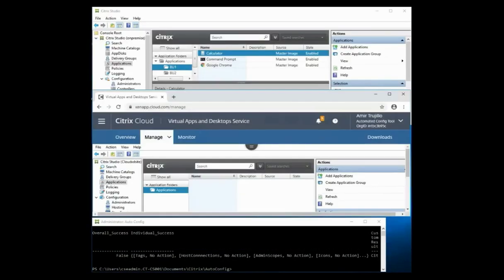I got the log file from the transactions and just refresh my console and the applications are going to be ready to be published to my new testing environment on Citrix Cloud.